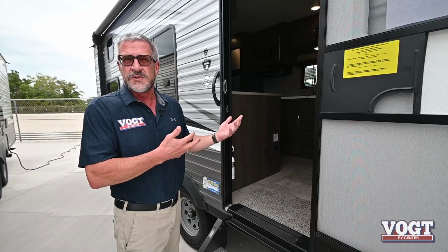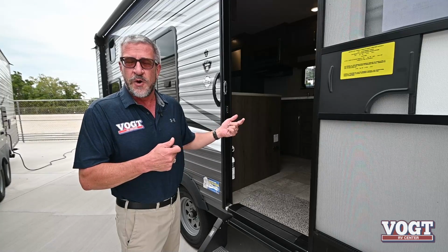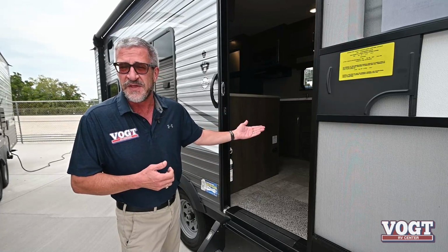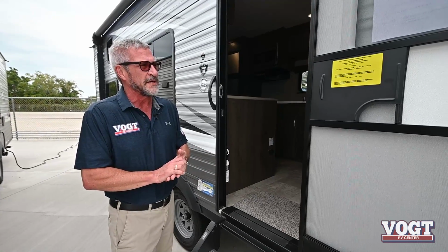So that's the first most important weight, but when you're matching your truck, if you haven't bought it, or if you already have it, you still need to know one other thing. What is the cargo carrying capacity? That's the amount of cargo you can put in this on top of that dry weight or UVW to get what's called the GVWR. That's the gross vehicle weight rating.